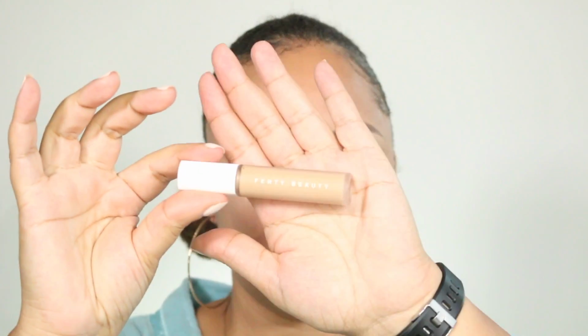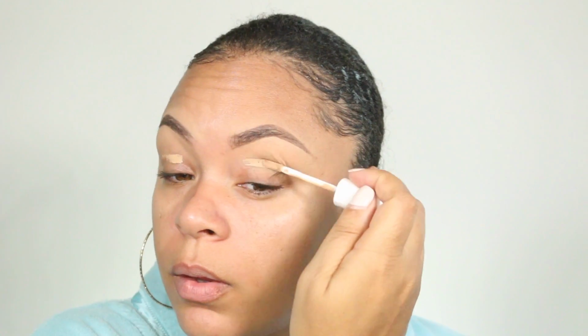Next thing I'm going to do is take this Fenty Beauty concealer in the color 290. Going to put this on my eyelid. You can see that I already have my brows done or semi-done. So I'm just going to put this on my lids.